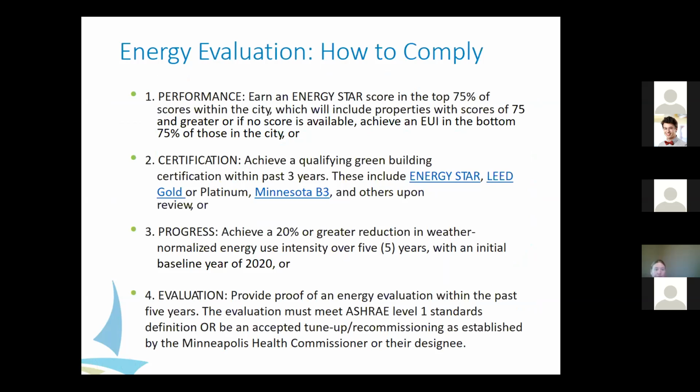And again, there are 4 pathways to comply with this energy evaluation requirement. Number 1 is performance-based. If the building earns an Energy Star score that is in the top 75% in the city, that means buildings earning 75 or more, it's already a high-performing building, so the requirement is fulfilled. If the building is not eligible to receive an Energy Star score, but it is in the bottom quartile of the EUI, which also indicates it's a high-performing building, the requirement is fulfilled.